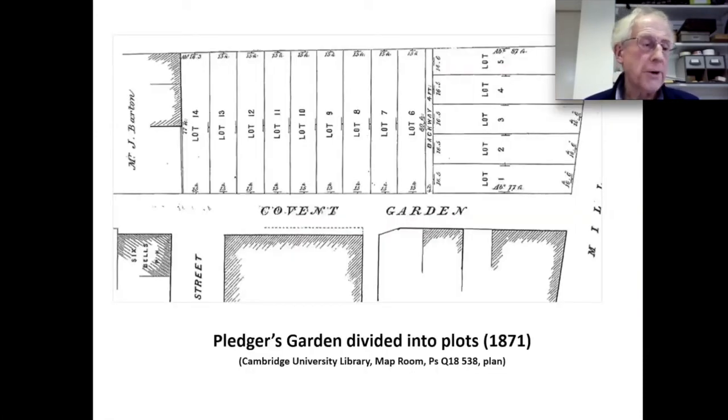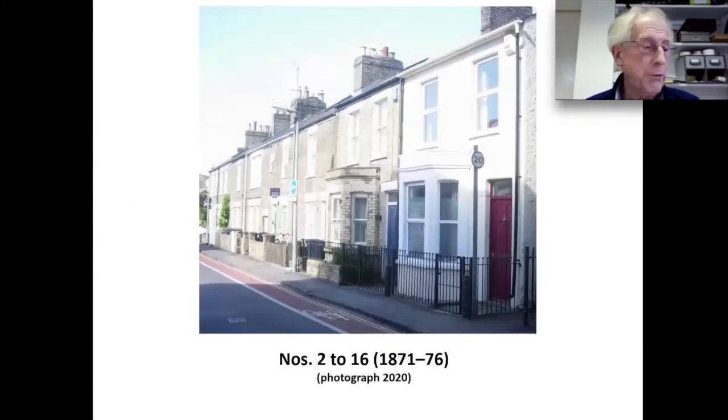Here you see Pledger's Garden at the top end of the road, divided into building plots by the auctioneers. 14 lots in all, 5 facing onto Mill Road, numbers 1 to 5, and 9 onto Covent Garden, numbered 6 to 14. Of the latter, 8 are sold, and within a few years, a terrace of 8 houses has been built, with shallow front gardens and longer back gardens. The houses may look uniform, but in fact they were built in groups of 1 or 2, quite possibly by different builders. And incidentally, the bay windows at the nearest 2 weren't added until the late 20th century.